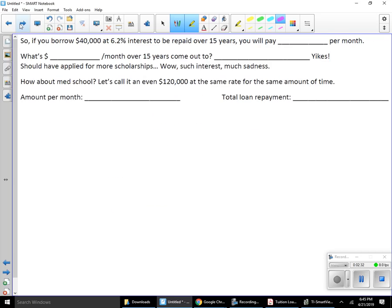So if we want to borrow, let's say we're going to borrow $40,000 at 6.2% interest. 6.2 is the current interest rate. It's always important to double check what the rates are before you take out any loan, because some places can get you less, some places are going to charge you more because they know you're not looking. A quick Google search gave us 6.2% for current Stafford loan interest rates. So we're going to roll with that number. And we're going to repay it over 15 years. So T is going to be 15.